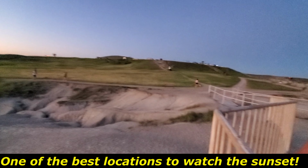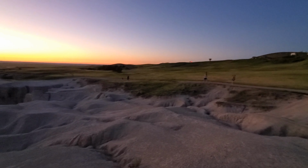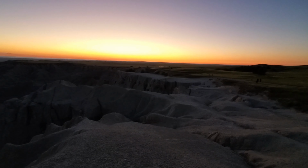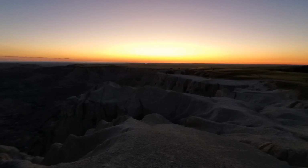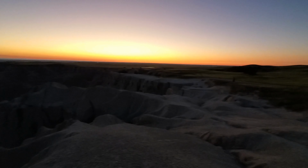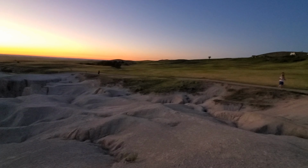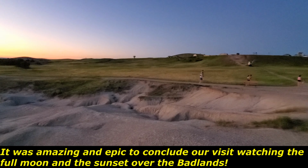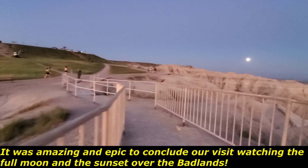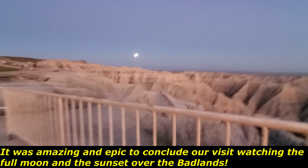People are taking a little walk along the trail here, out towards the peaks, and the sunset is pretty much gone to the west. Probably still daylight at home in California, but here in South Dakota, we are squeaking out the last ounce of sunlight at Badlands National Park.